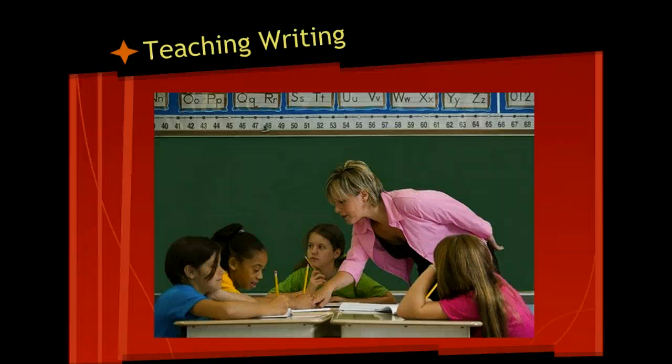In the upper grade levels, you have to provide them opportunities to write the genres that you're reading. So if you're reading about mystery, or fables, or myths, or you're doing memoirs, connect the literature that you're reading in class to the writing instruction that you're doing. And just like reading, model, model, model. You do think alouds and read alouds, do write alouds. Make it self-evident what good writers do in their heads. Make that transparent for your students.